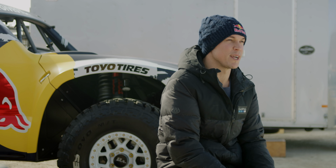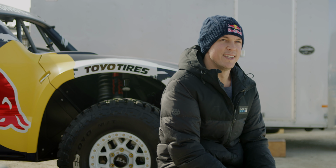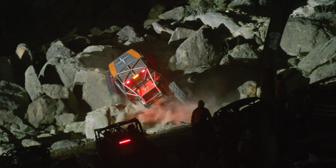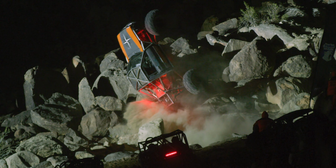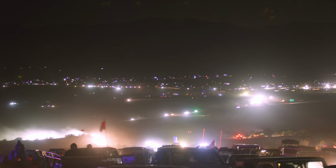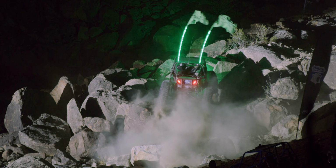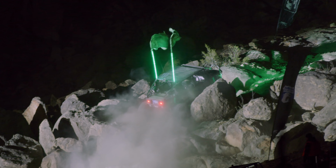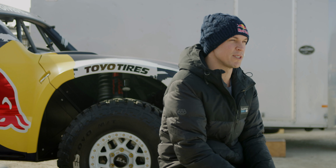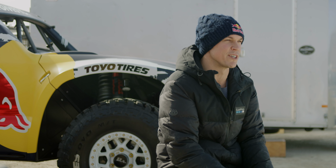This is only my second time here, so I'm still learning what King of the Hammers is, but traditionally King of the Hammers is for the big rock crawlers. So they go up here and do these crazy rock climbs, and then they do these really fast desert sections like what our trucks do. So it's really cool to see those vehicles and watch them go up these climbs. It's crazy what those trucks can go up. These trucks wouldn't make it to the bottom of those hills, let alone up them. So it's a pretty cool experience to see the diversity of vehicles out here.